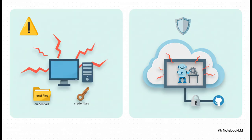And this comparison really shows you why that sandbox is so vital. I mean, on your local machine, a rogue script could potentially access your local files or sniff out your credentials. No thanks. But in the Claude Code sandbox, that's just impossible. The code runs in a lockdown VM, and even the way it talks to GitHub is funneled through a secure proxy. Your credentials are never even in the same room. It's security by design, which is exactly what you want to see.